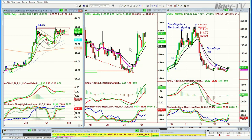I like it very much. Start your position. This is not your full position. This is like your starter position. I hope that helped you.